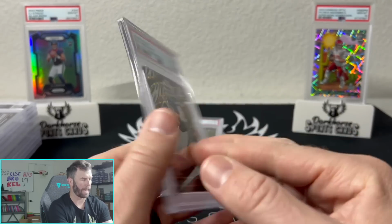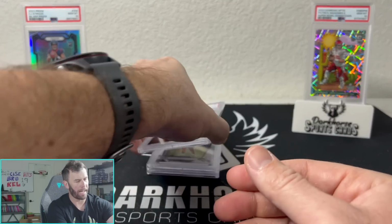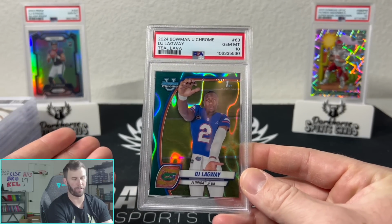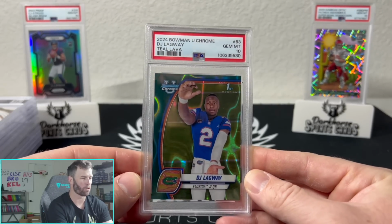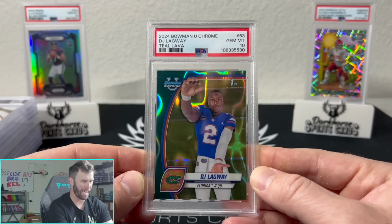So we will take that as another win. All right, I got a lot of faith in this guy. Again, another one of my Gators. I'm not sure if this is a PC card or if I am going to sell this and maybe buy it back later. I don't know. We'll see. But this is a 2024 Bowman U Chrome DJ Lagway Teal Lava Gem Mint 10 here.